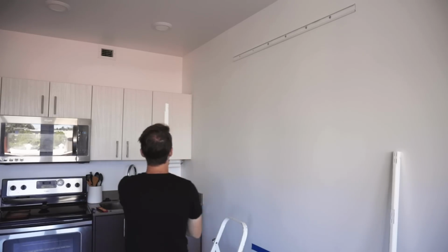The thing that we need to do is all the finishing touches and getting things on the wall. So hanging photos, hanging the TV, hanging shelves, and then also getting some decor on some shelves as well. So let's start with getting some things on the wall.